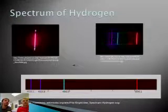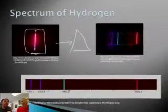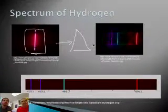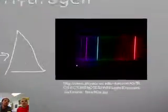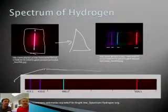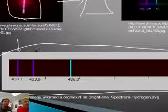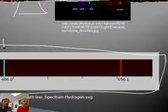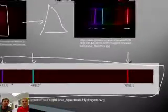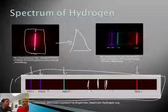So here's an interesting thing that happens. If you take a tube filled with hydrogen gas, and then you pass this through a prism, or some sort of refracting device, there's more than one way to do this, it splits up, interestingly enough, into only 4 specific colors. Scientists then measure the wavelengths of the light. Here we have 410.1 nanometers, and 433, 486, and 656. Where's the rest of the light? Where's this light and this light? It's not there.